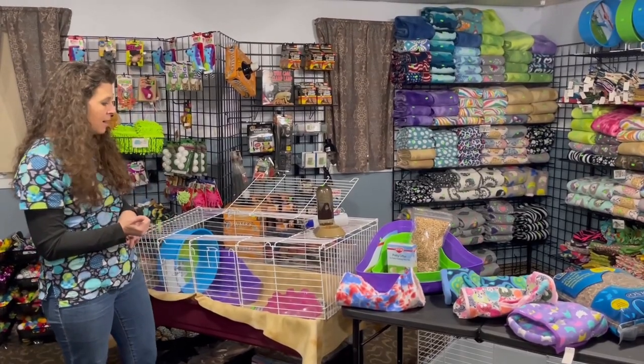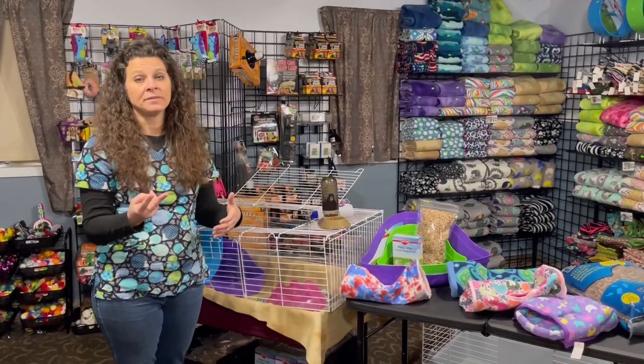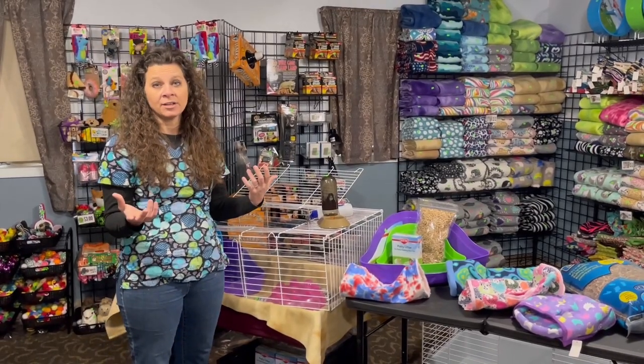The next thing that comes in our cage package is a place to hide, and actually two places to hide come in our cage package. The reason I suggest having two is because hedgehogs are all different, and they're going to like different things, and you're going to find that it's easier to get your hedgehog out of two different things. So you have to figure out what works best for you.